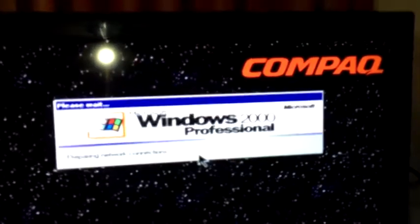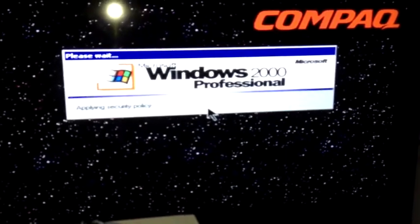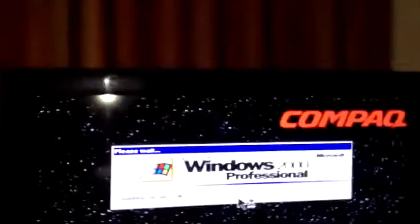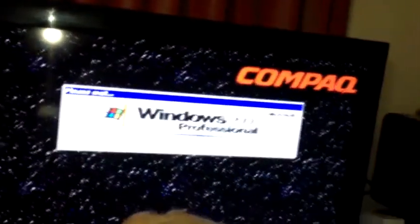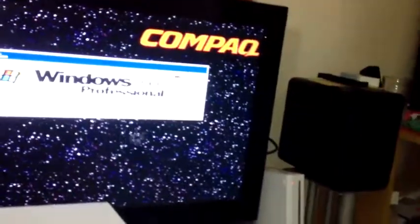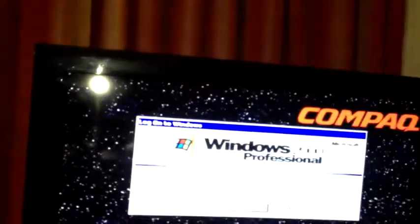Now, I'm not sure if the GeForce drivers are installed, or if Windows 2000 even has inbuilt support for GeForce drivers. But I'm going to see, and maybe see about downloading them. However, I am going to do a reinstall of both Windows 98 and Windows 2000, and I've got a perfectly good reason for that, and that is as follows. This is the third graphics card I've had in here.